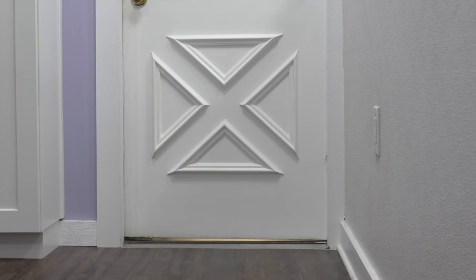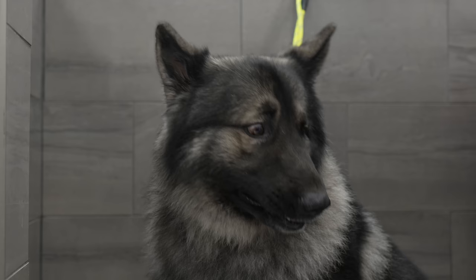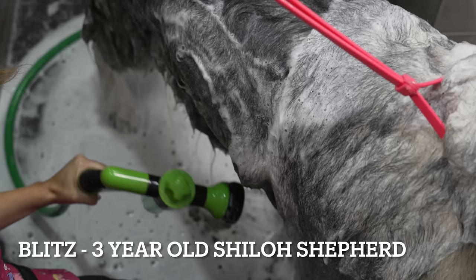If you're looking for a large shepherd dog with a more laid-back and gentle temperament, then look no further than the mesmerizing Shiloh Shepherd. You are one beautiful dog. This is Blitz, and he is 3 years old.